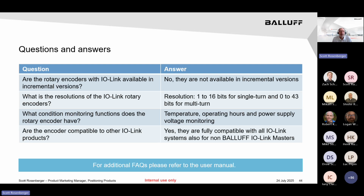Condition monitoring functionality of these sensors: temperature, operating hours, power supply voltage monitoring. Those are the kind of condition monitoring features that we've built into this. And are these encoders compatible with other IO-Link products? Well, of course they are. This is IO-Link. That's one of the benefits of IO-Link. They're fully compatible with really any IO-Link system, and that would also include non-Balluff IO-Link masters.